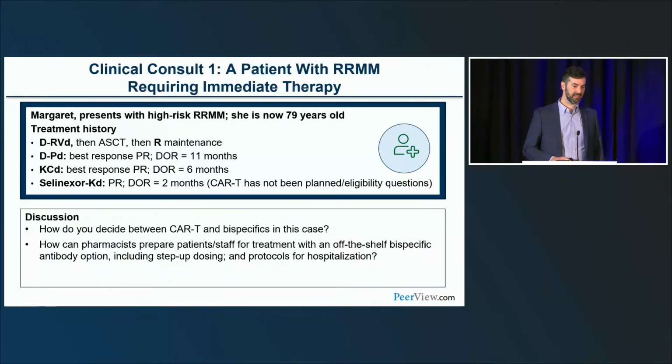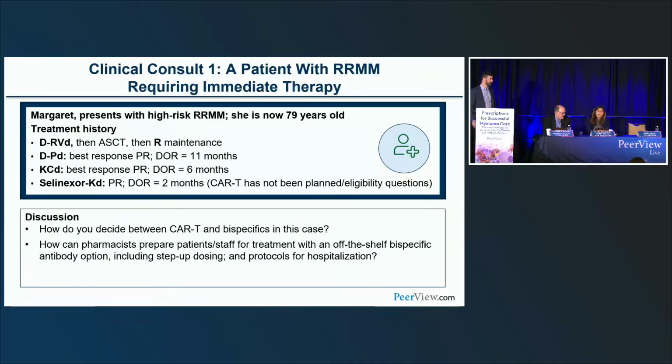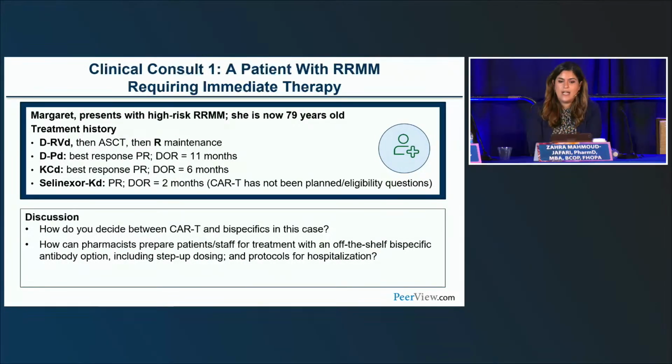So that being said, how do you, Zara or Don, decide between CAR T or bispecific? She's failed 4 lines. She's eligible for both options. How do you talk to these patients or decide between the two? If I may, as a true pharmacist, I'm going to ask a few additional questions, but I think you can't just, up front, say, I will choose CAR T versus bispecifics with just the information presented on the slide.